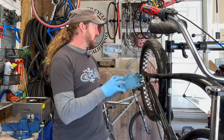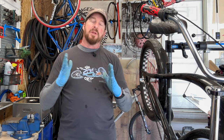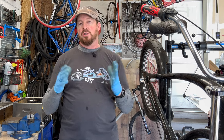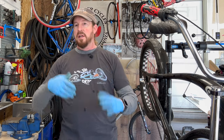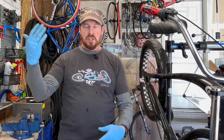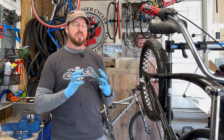There's only so much they can do with the capacity of the internal hub. So you might get a little bit more, but not huge. So don't get the idea like, oh, I'm going to do a nine-speed internal hub and have like a 1140 range in the back too. No, not going to happen. It's going to be kind of stuck within that range.